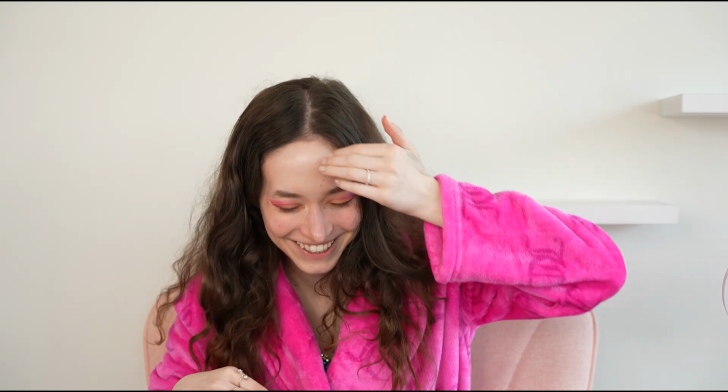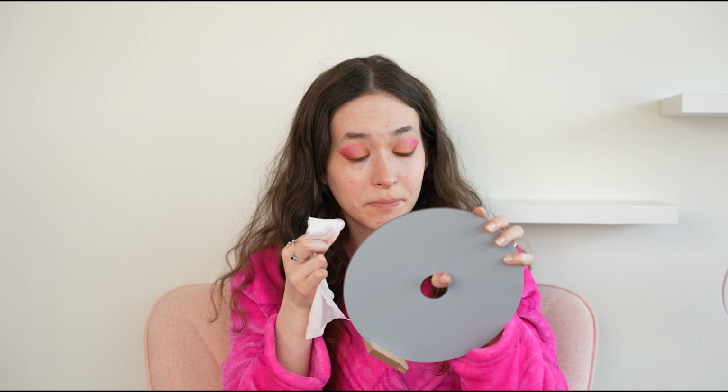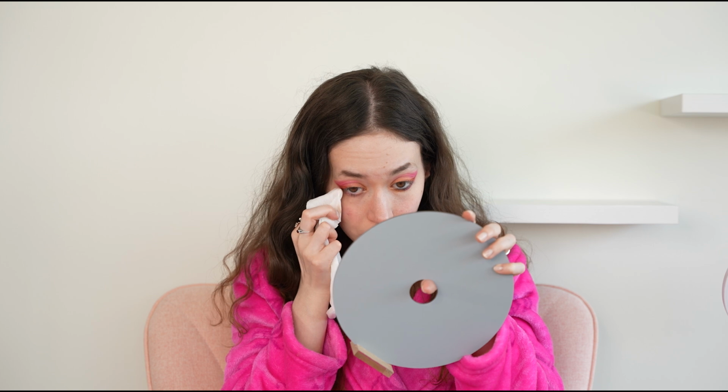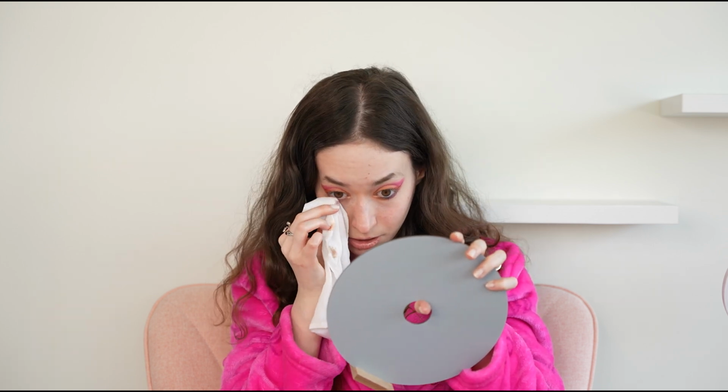So for different skin tones, I think that a very light pink for fair skin would be so pretty. For darker skin tones, I would say maybe more of a purple or a darker blush would work. But there's also something that's really cool that you can now do.